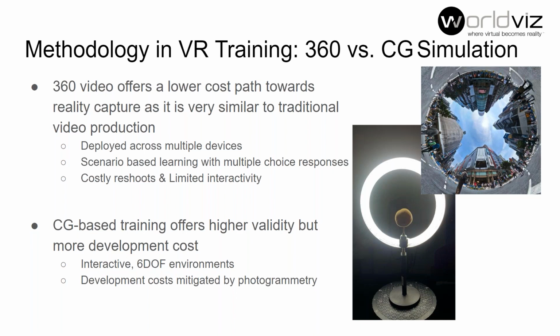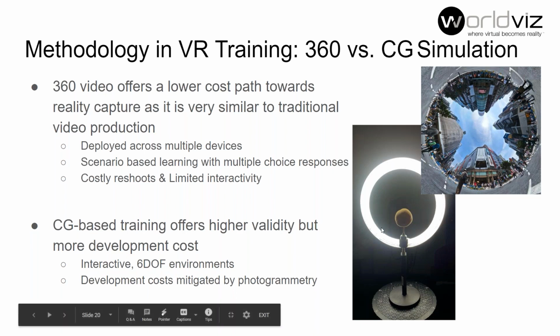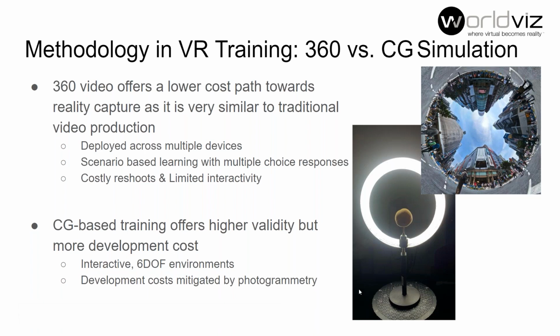So CG, in this case, is computer generated. This is actually a photogrammetry rig, so it's creating a computer generated image out of a physical object. The nice thing about CG, obviously, is that you've got the full VR powerhouse capabilities, the kinds of things that Andy was talking about, where you're really immersed in a simulation that has the 3D sound, the 3D images. You're walking around, you can pick objects up, you can do complex tasks like fitting together different pieces of machinery. That is where we think you're in the real VR territory.